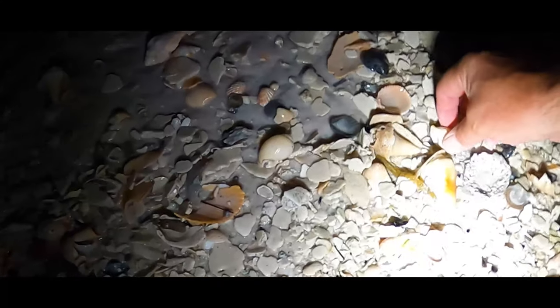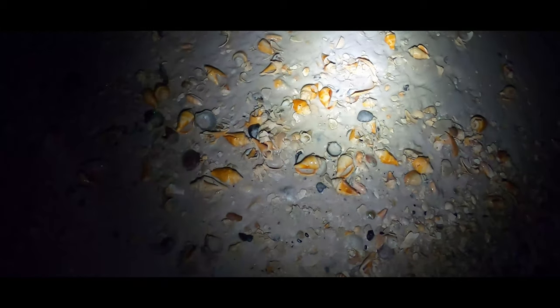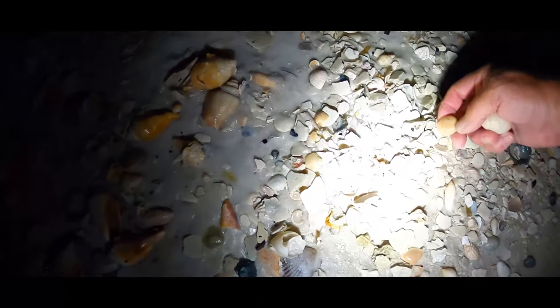Oh, look at this, side by side. So I was standing here, looking down, and I saw some shells. Let me get this. In packed sand, you really gotta look for the spots popping out at you. Just a little piece.